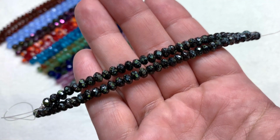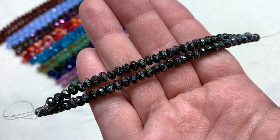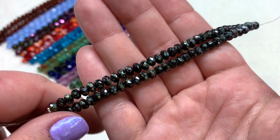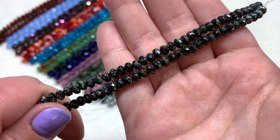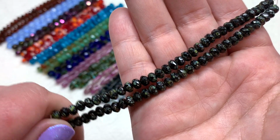Next, I have some of the 5x3mm check fire polish glass faceted rondelles in jet Picasso. These were $1.99 each, so some more of this jet black with the faceted edges and that bit of a splotchy Picasso finish over the top.